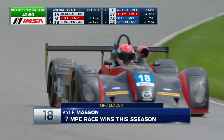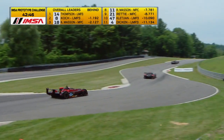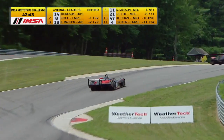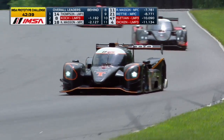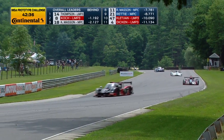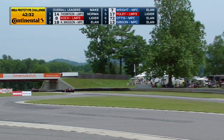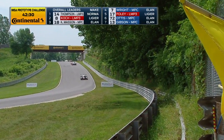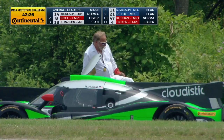Colin Thompson's hoping that it stays green because he's already pulled out about a 1.2 second gap, and that is now gone. Full course yellow. Yeah, and unfortunately, Naj Hussain then just got a little bit ahead of himself. He tried to carry a bit too much speed into the braking area. Continental tires probably not completely up to temperature on that car after just one lap of green flag racing, and loses the control of the back end of the car.